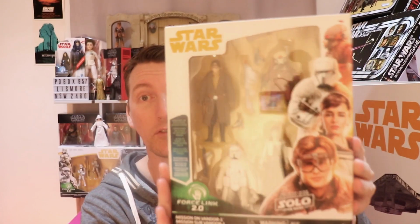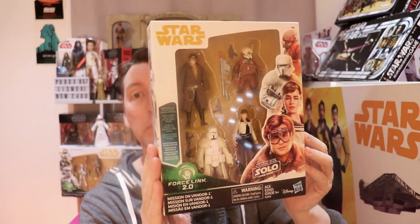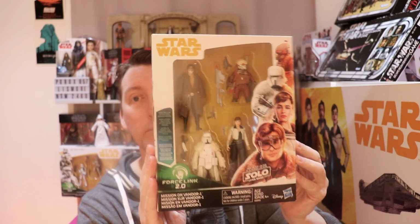I am expecting for Rise of the Skywalker a pack like this. This was the Solo one. They did one for each film. And I'm expecting one much like this for the following movie. If it'll be vintage collection on it somewhere, that would be interesting. But we haven't seen anything like that before. But speculate down in the comments below what you think this will be.